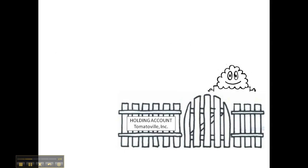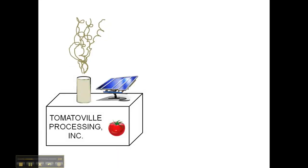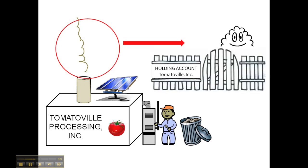In Tony's case, the tomato processing plant installed solar panels and biomass generation that used refuse from the tomato plants, which greatly reduced the amount of fossil fuel combustion and therefore the greenhouse gas emissions. The plant didn't need as many allowances as it had been allocated because it had fewer emissions to cover. They were able to sell Tony and the others to someone who emitted a lot and wanted to buy allowances.